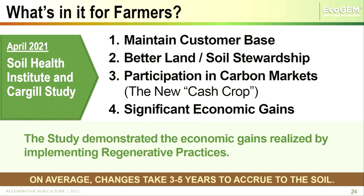Why make the change? Well, at the end of the day, if you want to sell to Pepsi or Danone or General Mills or Walmart, you better make the change, right? And it's not cheap to make that change. Also, it does provide better land and soil stewardship. You talk to any farmer, and they will tell you that they're stewards of the land first. So this will help them be better stewards.